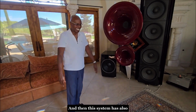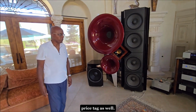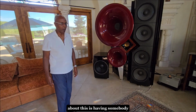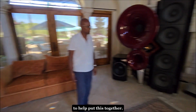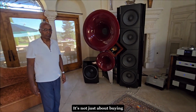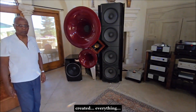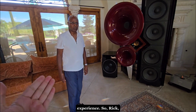And who's counting? And then this system has also changed in probably price tag as well. So I wanted Rick to go through it in detail, because one of the great things about this is having somebody like Rick and Steve McCormick to help put this together. It's not just about buying gear off the shelf. It's about the synergy that's created. Everything to get that utmost performance requires expertise and experience.